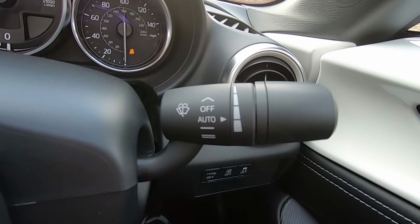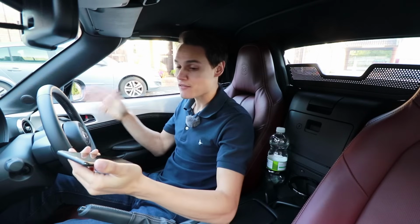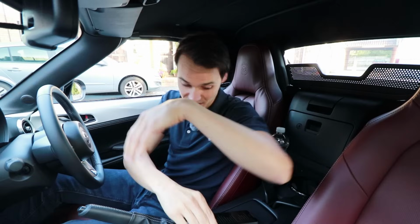Auto wipers are slow to react. You can leave it on auto, it starts raining, it takes ages for them to come on, and when it rains heavy, it takes them too long to go into the fast mode, so you end up having to use them manually anyway. Accessing the glove box isn't easy.